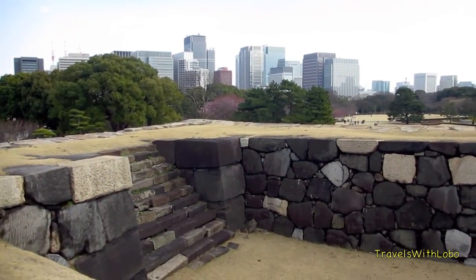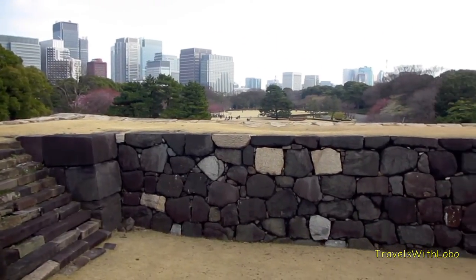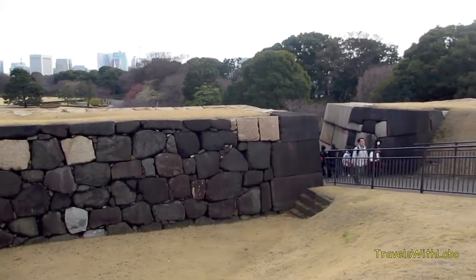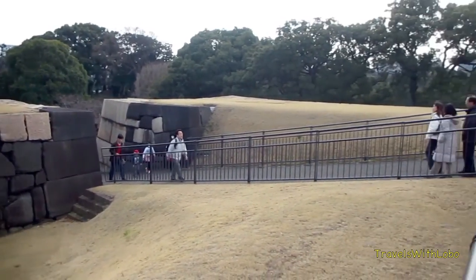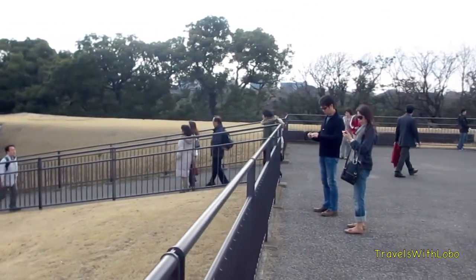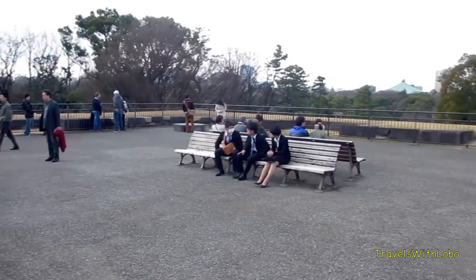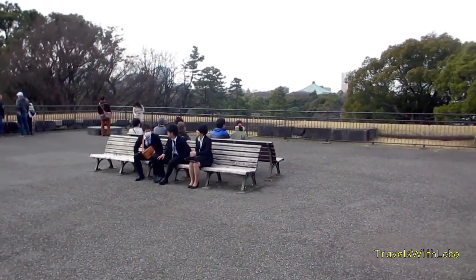Here's the view from up top, and I'm again less than impressed by what I see. Most disappointing is I don't see the Japanese Diet, as the Marine indicated.